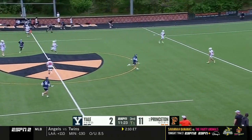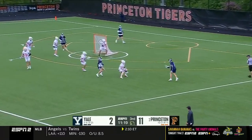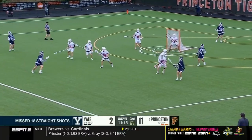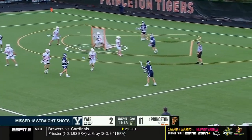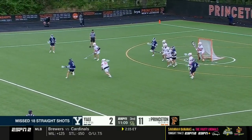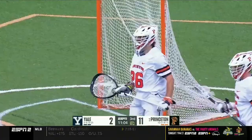Yale with a defensive stop. Carson Cool looking for some early offense. Gets it over to Johnson, sets the pick. Johnson rolls back, feed. Moynihan operating up top, gets to space, hands free, shot, product, just eats it up.